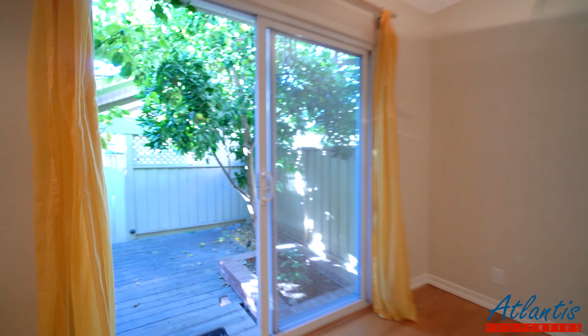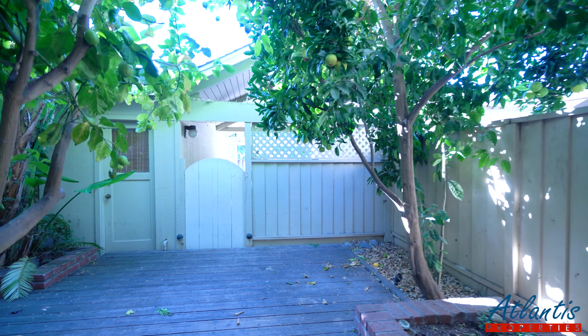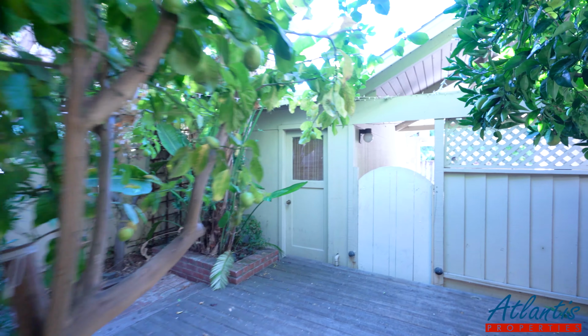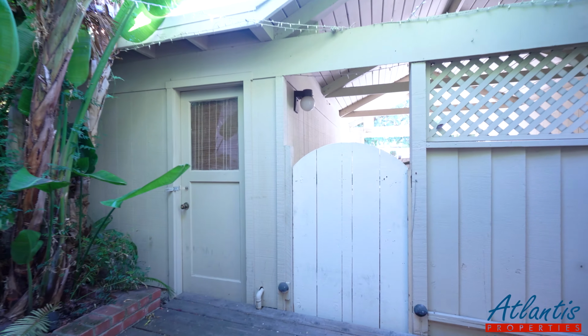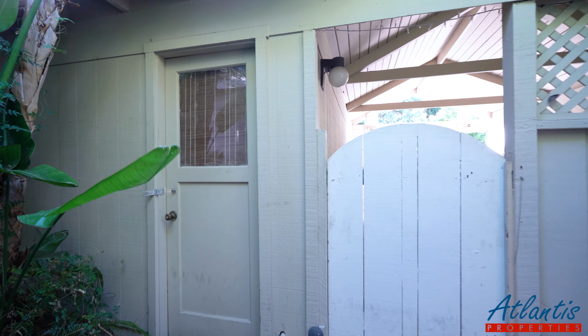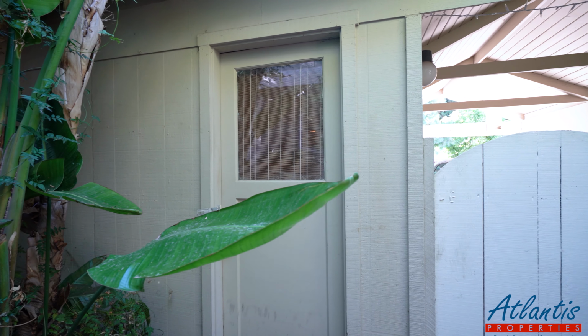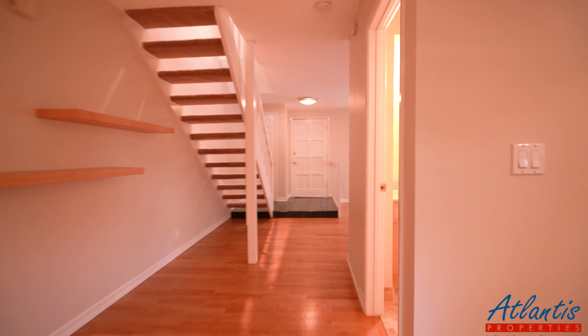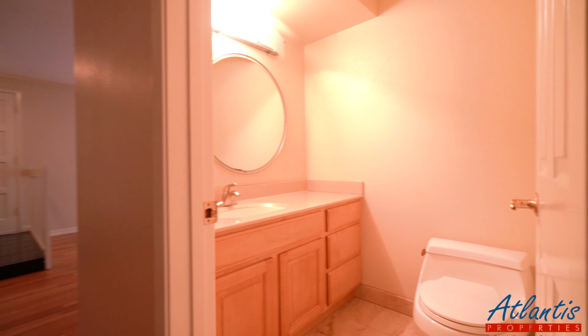Back through the sliding glass door we have the private backyard, and this is where you find the parking as well. You have a carport on the right and then a single car garage on the left. On the first floor there is a half bath.